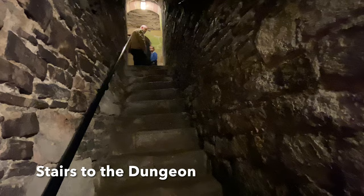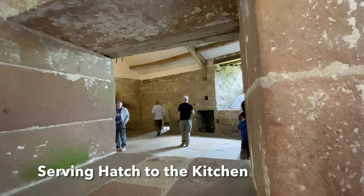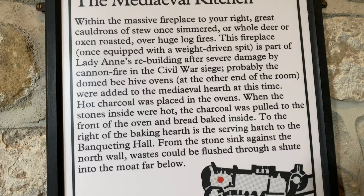You can also see more modern, although I use that term loosely, changes like the yew tree that was planted and how it was rebuilt after the Civil War. It wasn't allowed to be rebuilt as strong. They didn't want it to be a stronghold. At least Oliver Cromwell didn't. So the walls were much thinner, but some of the old walls are left so you can tell the difference. It's a really interesting place and well worth a visit.